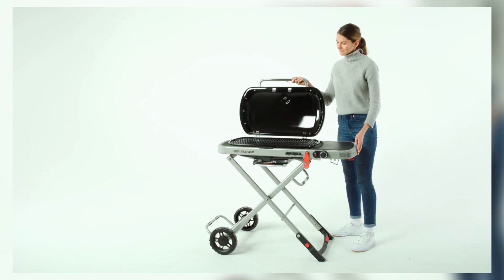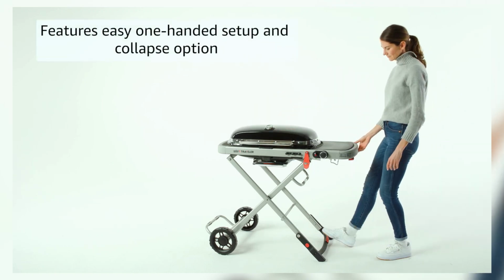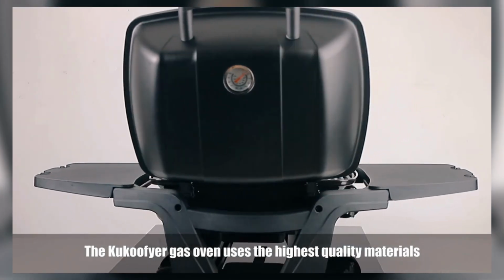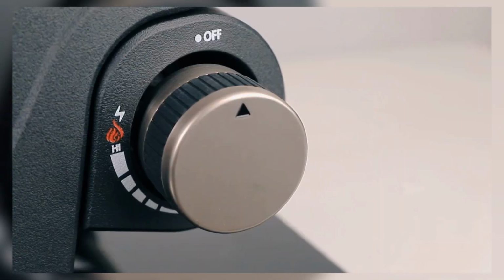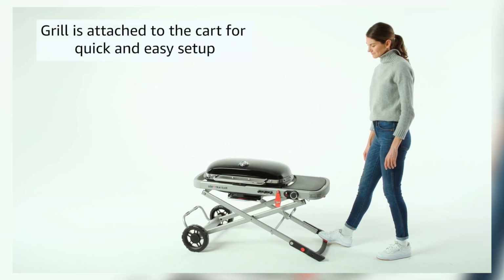Today, we're firing up the top 5 portable gas grills of 2025. Whether you're tailgating, camping, or just grilling in your backyard, these portable gas grills are perfect for on-the-go cooking with serious heat and flavor. We'll break down the best models, looking at portability, heat control, build quality, and of course, grilling performance.